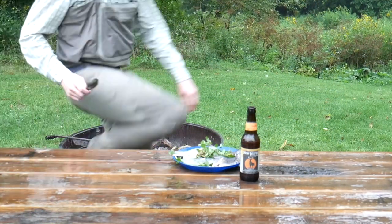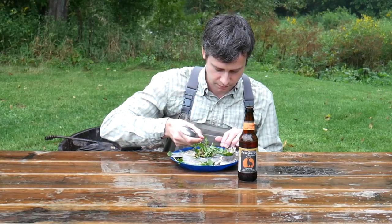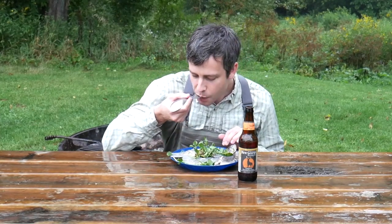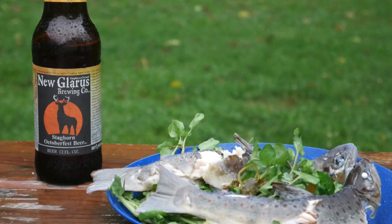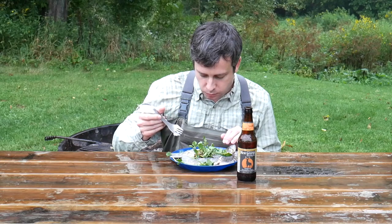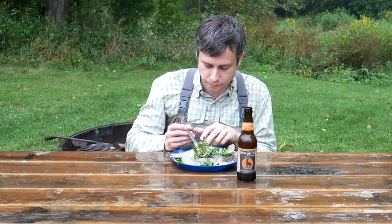This rainy weather is better suited for fishing than it is for concluding thoughts about the fish as I taste it, but let me tell you this. Truite au bleu is for those who like their fish fresh, bright, and fairly mild tasting. Make no mistake, this is poached trout, but elevated.